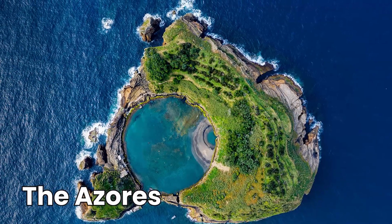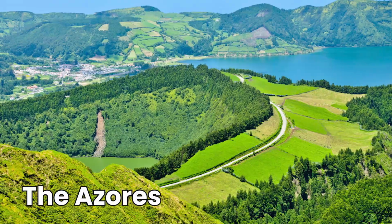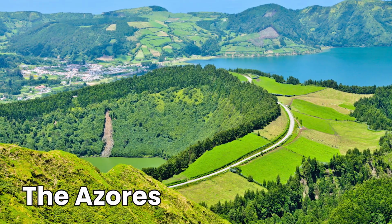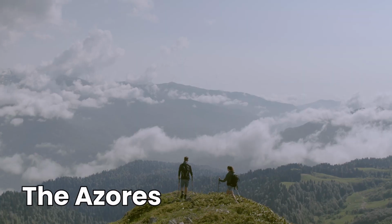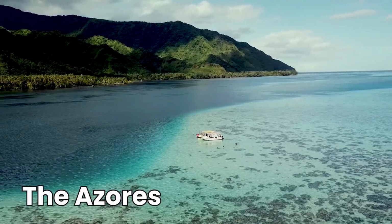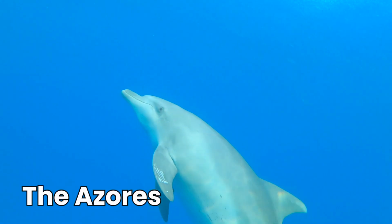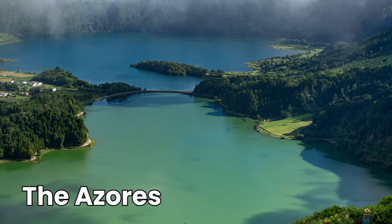These are a group of 9 volcanic islands in the Atlantic Ocean that belong to Portugal. The Azores are a natural wonderland that offer a variety of activities and experiences for nature lovers. You can hike on some of the highest mountains in Portugal, swim in natural hot springs, watch whales and dolphins in their natural habitat, or admire some of the most beautiful lakes and waterfalls in Europe.